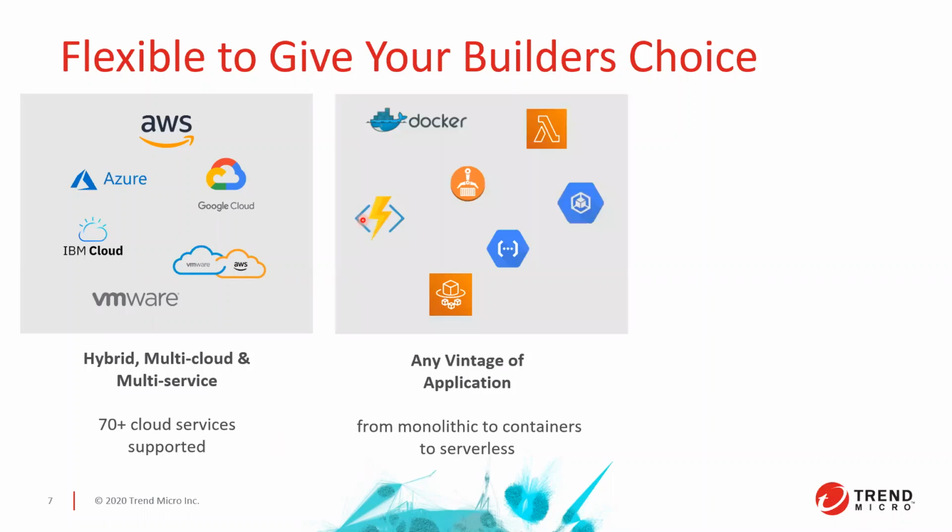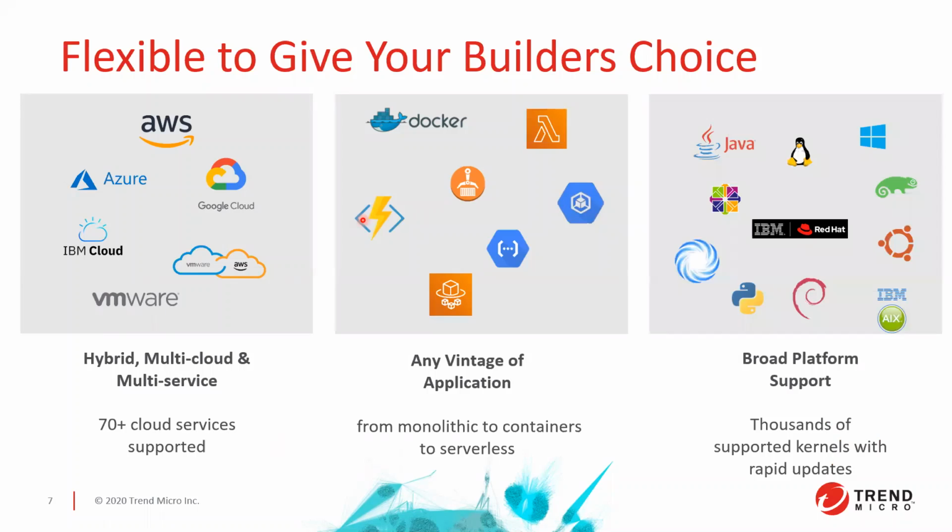We support all vintages of applications: AWS Lambda, AWS Fargate, Google or Azure Kubernetes services. All of these things are completely supported, as well as support for more than 300 operating systems, like Java, Ubuntu, SUSE, Windows, AIX, and all these.